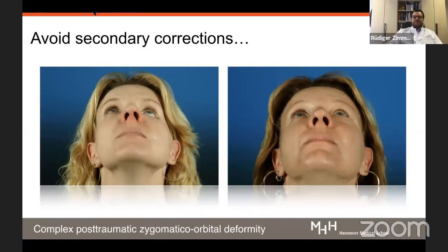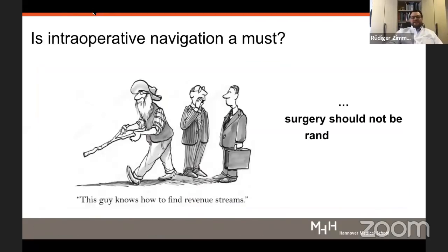And the second step, in the same operation, was trying to lift up the globe and bring it forward. But you can also see that this patient had a deformity in the soft tissue as well, especially in the medial canthal ligament, which was fixed in this patient with a wire technique. Now I will come back to this later on.